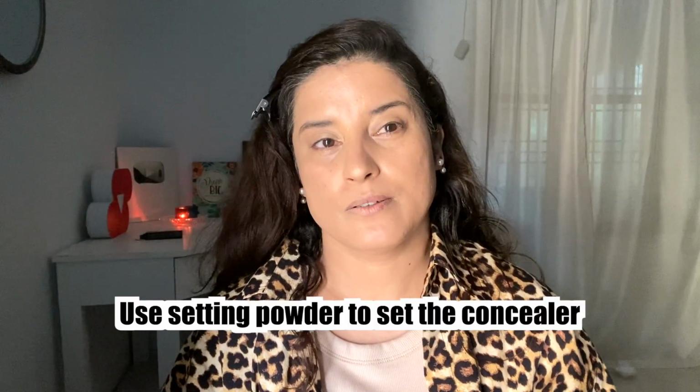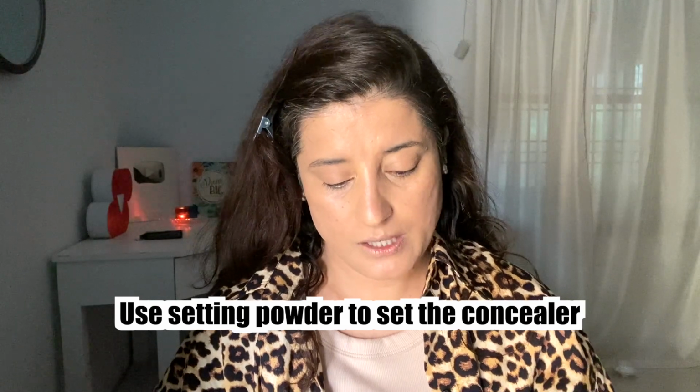After that, I'm gonna set it up. You can use any kind of powder. You can use Maybelline setting powder. I just forgot to bring it right now. That is also very affordable. So you can use that. Use any setting powder. You should set your concealer with some kind of powder for sure. So that's what I'm doing here quickly.